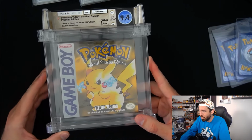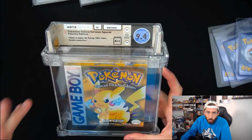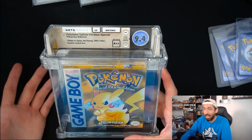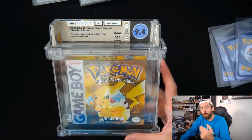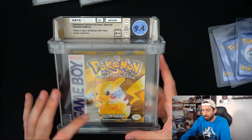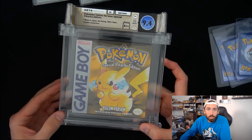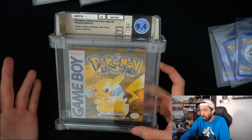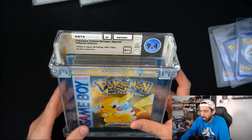And moving on back to Pokemon, we have a 9.4 A++ yellow version. The cool thing about this yellow version is you'll notice there is no E for everyone on this one. So it's a potentially first print. I don't think we really know yet. It would make sense that a version without the E was the first print, and it may have been a mistake. Just going on eBay or really any marketplace, the majority of yellow versions you see have the E for everyone stamp on there. So maybe it came from a different factory, but in my head, it was the first print, and they noticed, oh, we forgot, and then fixed that later on, especially with what the availability seems like.